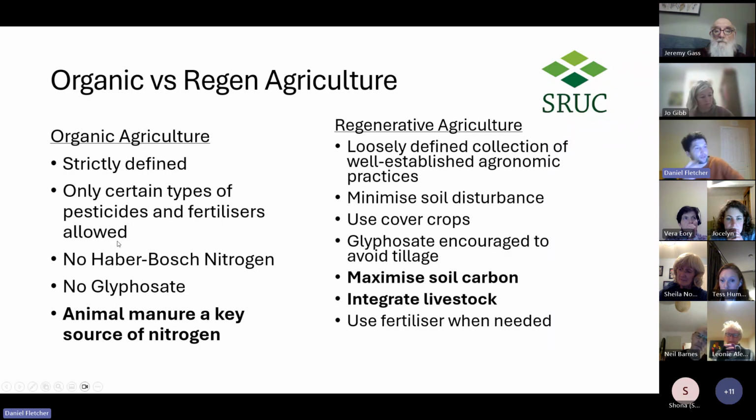Contrasting to organic farming, they're quite keen on their glyphosate. Not keen, but they would rather you use glyphosate than till your field, basically. So this is going to be the differences you can think about. And similar to organic, integrating livestock into your system to increase soil health is important.